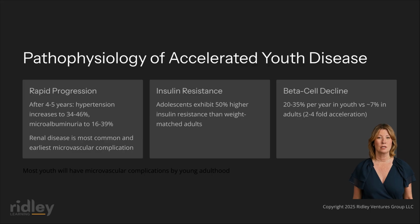The pathophysiologic basis for this accelerated disease course appears to involve more severe insulin resistance and faster beta cell function decline than observed in adults. Studies demonstrate that adolescents with type 2 diabetes exhibit 50% higher insulin resistance at baseline than adults matched for weight and BMI, despite similar or lower absolute body mass.